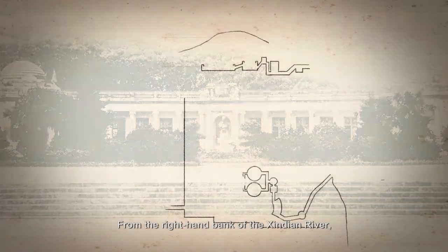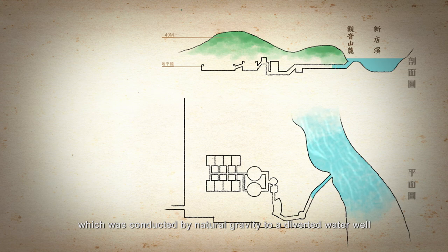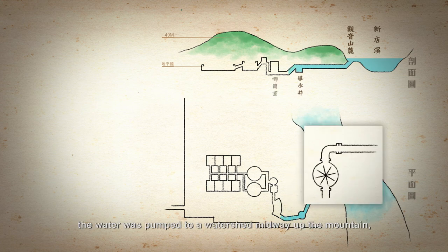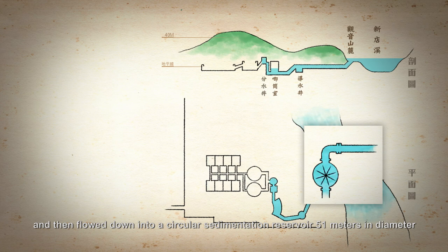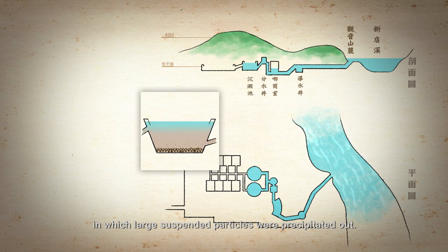From the right-hand bank of Sindian River, the facility captured raw water, which was conducted by natural gravity to a diverted water well behind the pump house. Then, through a semi-underground indoor raw water pumping unit, the water was pumped to a watershed midway up the mountain. And then it floated down into a circular sedimentation reservoir 51 meters in diameter, in which large suspended particles were precipitated out.